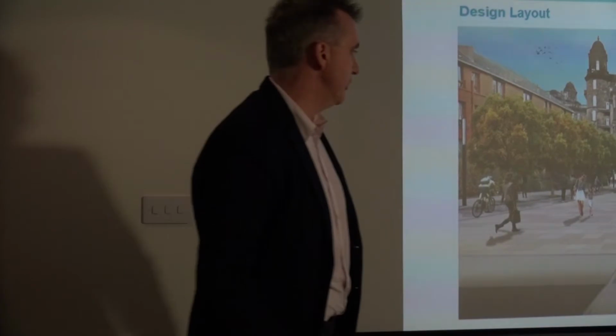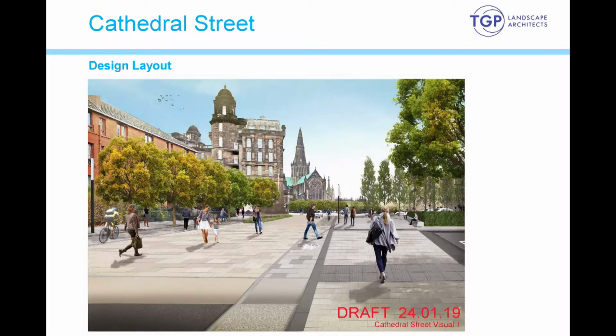This is a draft visual, a first iteration that will be changed, but this gives you the idea of the premise of decluttering this side, making this pedestrian area pedestrian priority and raised so pedestrians get priority, and just having a better link straight to what is a key city destination.